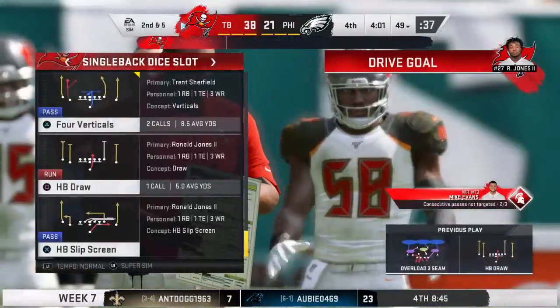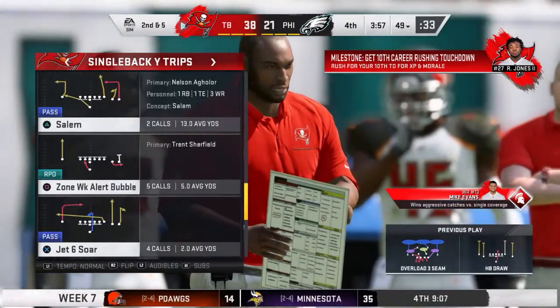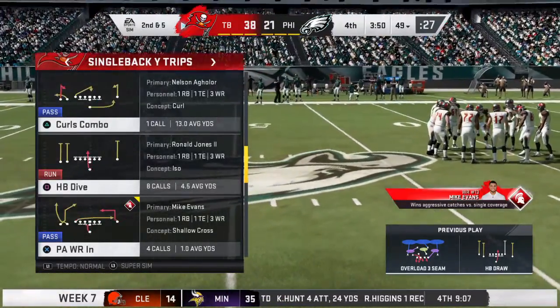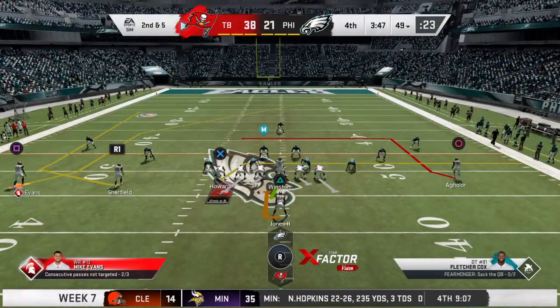Defensively, it was Avonte Maddox with a tackle. Bottom line, they want to keep this clock rolling, so they'll take that one right there. They just want to keep falling forward, and they won't put the onus on the big fellas up front in order to bring this one home. After the pickup of 5, here's 2nd and 5.